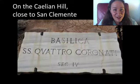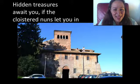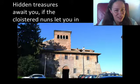It's on the Sicilian Hill, close to San Clemente, and the original basilica is from the 4th century, but most of what you will see is from medieval times. This is the entrance. There are cloistered nuns inside. You can only visit some bits and pieces freely. The nuns will let you into some other bits and pieces.